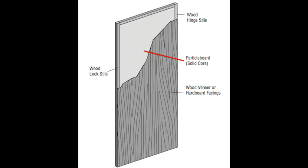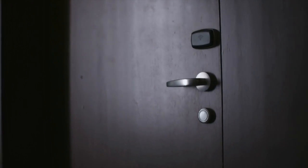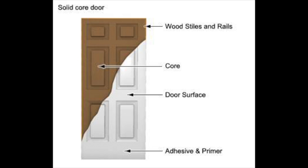You will most likely see solid core doors as a door that leads outside, but you can definitely install one inside. Some of the solid core doors are made of solid wood and look really good. A solid core door will cost a bit more than $100, but can be very costly if you choose a fancy one. You can just go to your nearest hardware store and look around at your options.